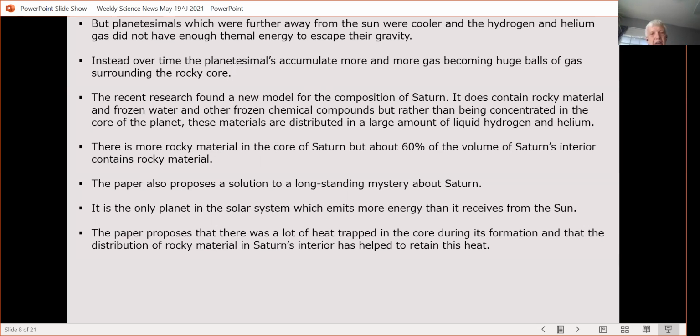They say that when Saturn was formed, there was heat generated naturally from all the collisions of hunks of rock and frozen water, frozen methane, so on. There's a lot of heat generated when those chunks collide with each other. They think this particular distribution of rocky matter, the fact that rocky matter extends pretty far up into Saturn's interior, would cause it to retain a lot of that heat of formation. And therefore, it would still be able to radiate more heat into space than it receives from the sun.